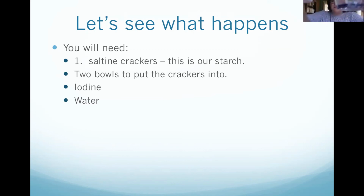So you can tell the difference right there. Look, starch is still in this cracker, no starch in this one. That's what happens in the first part of the digestive system. When you are eating food, your saliva is mixing with the food, breaking it into small, usable parts. There's a chemical reaction, and then it goes into the stomach.